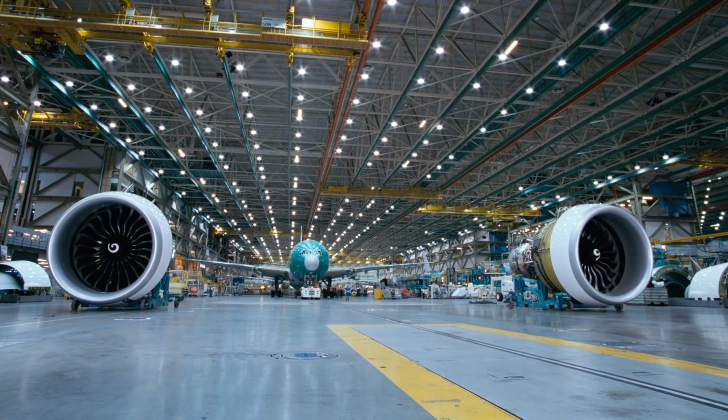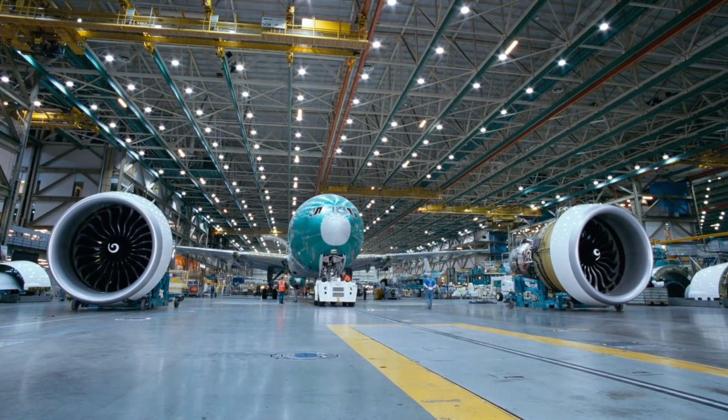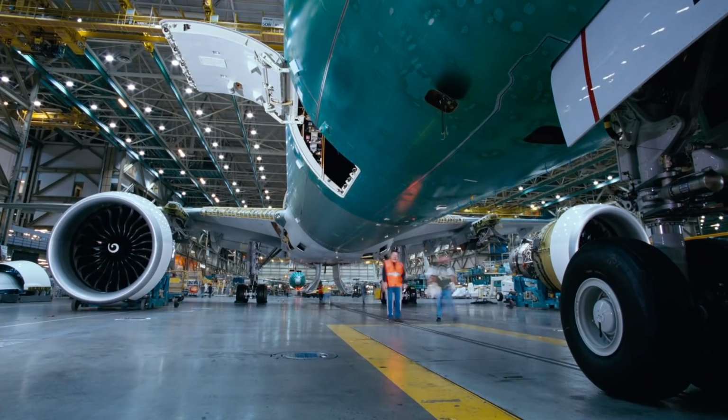Here in the largest building on Earth, 30,000 people work to assemble 10 new aircraft a month. The newest in Boeing's family of airliners is the 777, an aircraft designed over 20 years ago.